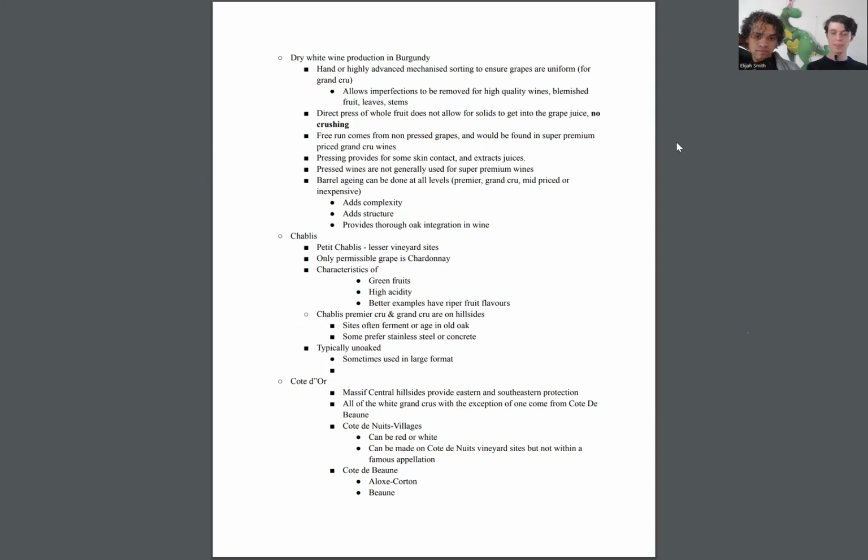Next up, Côte d'Or. You have the Massif Central. It provides those hillsides, which give eastern and southeastern protection, and that's where all the vineyard sites are. All of the white Grand Crus, with the exception of one, come from Côte de Beaune. So you have your Côte de Nuits village, which could be either red or white and can be made on a Côte de Nuits vineyard site, but not within a famous appellation.